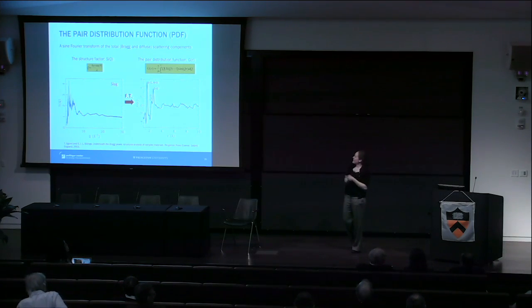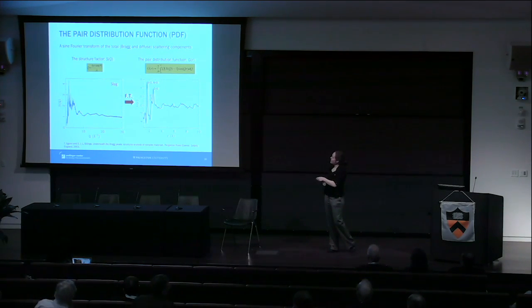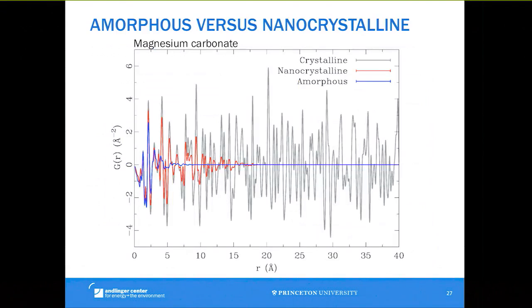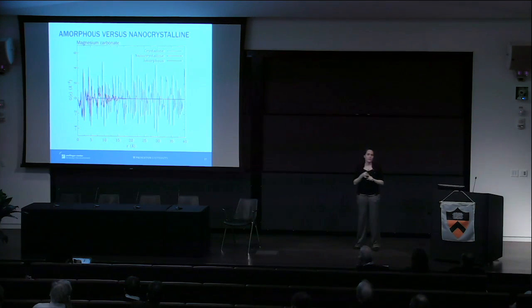Yeah. And so here on the right, we have a paired distribution function shown for slag, which shows that it has local ordering but no long-range ordering because all of these correlations die off by about 10 angstroms. So we've used this technique to look at materials, and before I show you the actual results, I want to convince you that we can see the difference between a crystalline material that has average ordering over the long scale, a nanocrystalline material, which has an average size governed by, say, the size of the particle, or an amorphous material, which only has local order and no long-range order.